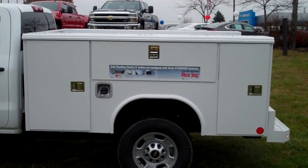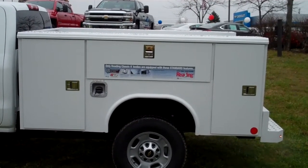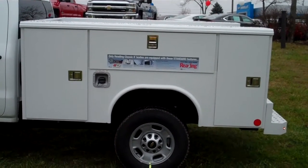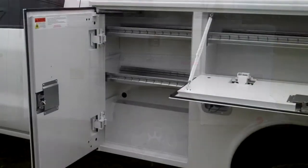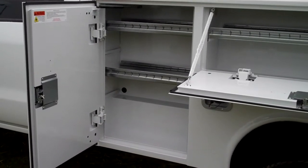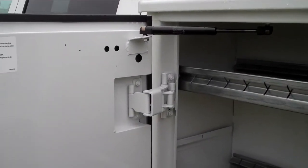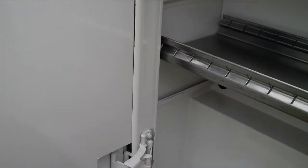If you have bought service bodies in the past, there's a lot to choose from. But I will tell you this, that Reading, by far and by none, builds the best, the strongest, and the most durable utility body on the market today. To begin with, this service body is completely powder coated inside and out. No primer, no sloppy paint job. If you know anything about powder coating, it lasts forever.